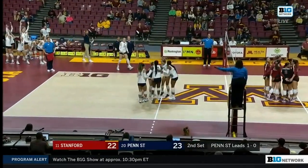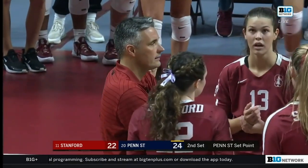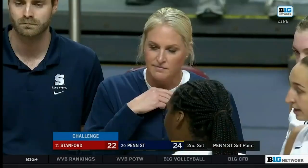Ball is out, and Penn State sits at set point. They called point Penn State, let's see. And Kevin Hamley is going to challenge. They're challenging the touch on the play. So we'll see, first challenge of the day. Rubin, look at Rubin's face. No, I don't think there was a touch there.